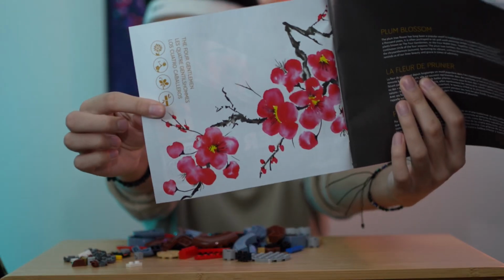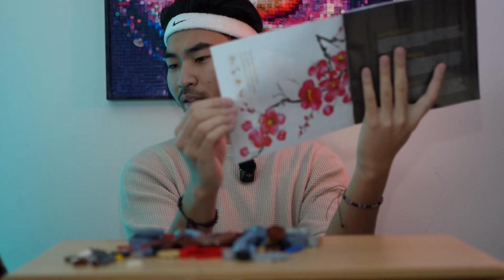Oh, look at this. It's really cute. Wait, look at that. Oh my God. I'm very excited to build this. Let's talk about the case.